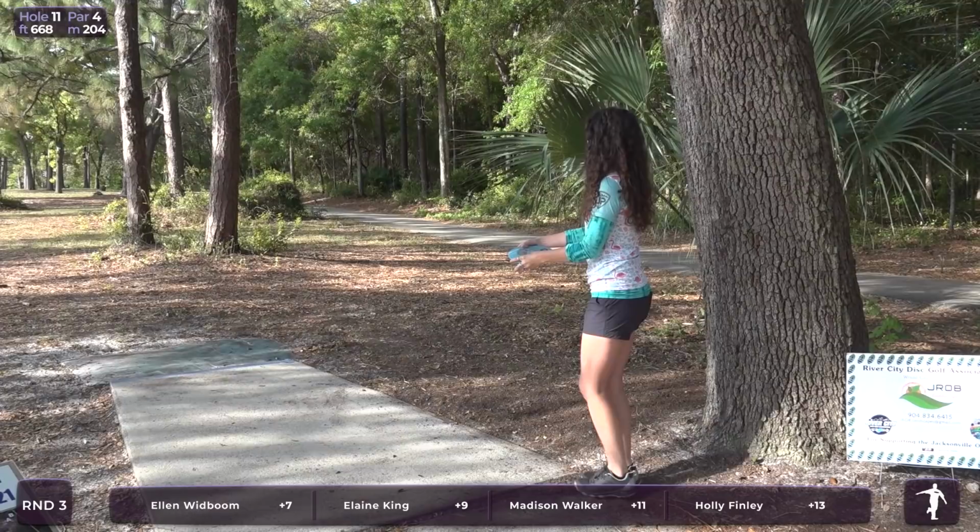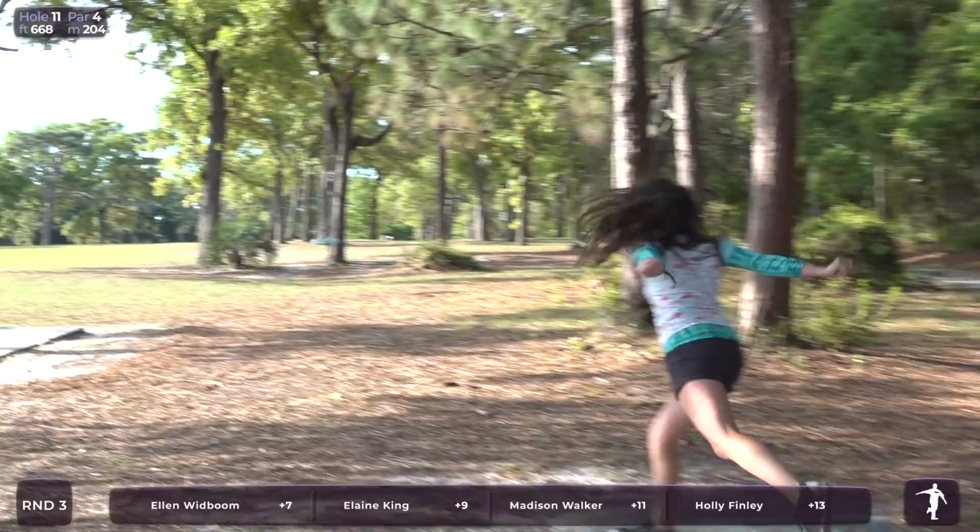Hole 11, par 4, and every bit of it. I believe this is actually a combination of two holes.